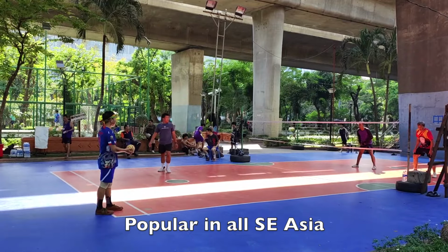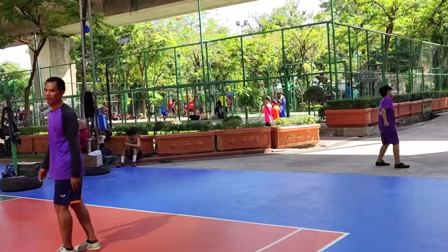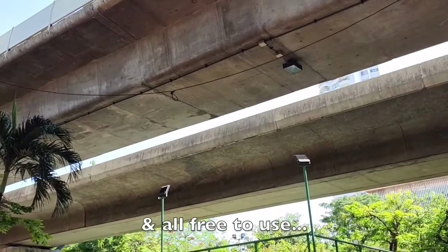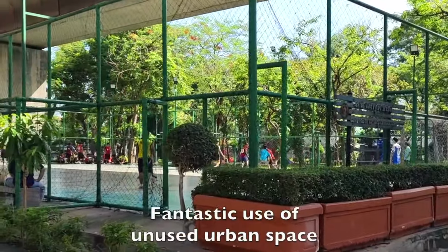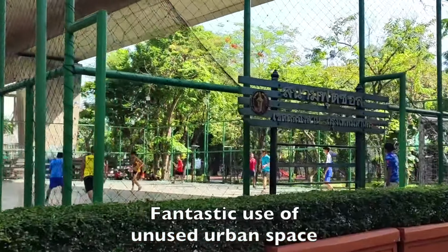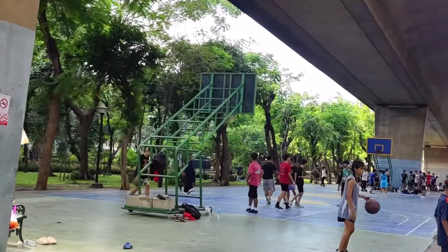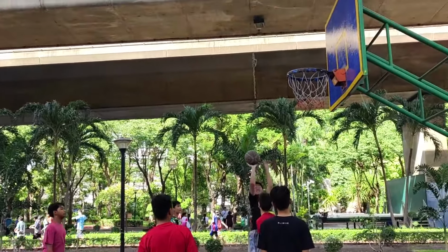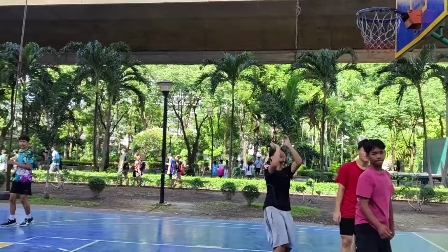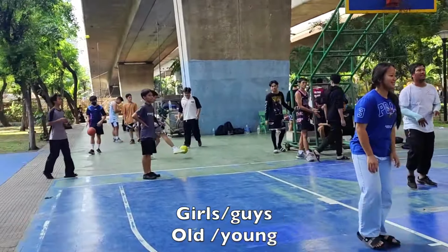I play a mean game of hacky sack, but takraw is a whole other skill level these guys have down pat. What a great use of urban space, yeah? Underneath the roads, why let the space go to waste? Definitely make good use of it. There's a football game going on there. Basketball over here. Good head fake there. Nice rebound. Hey, girls too.